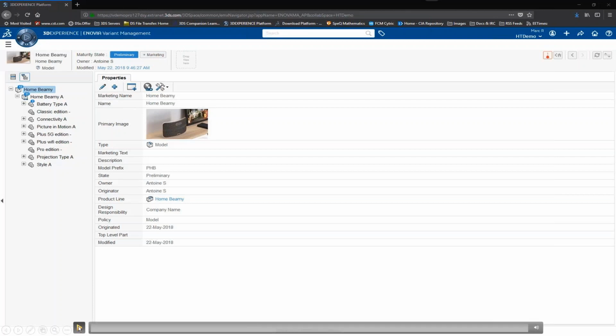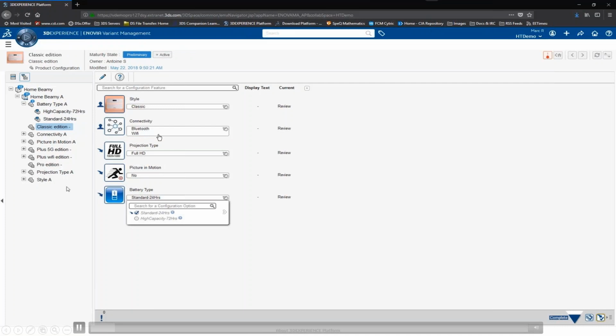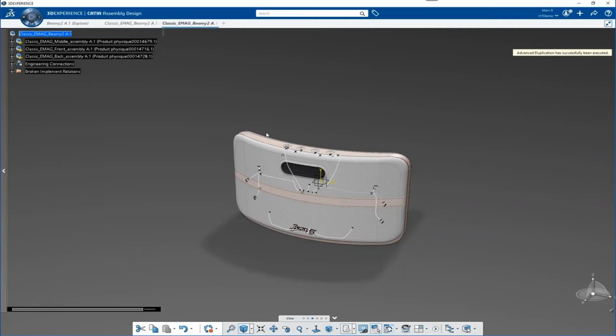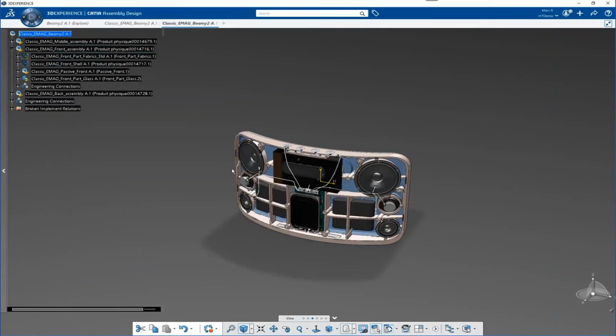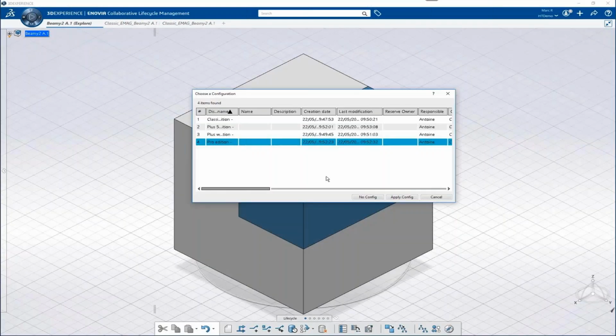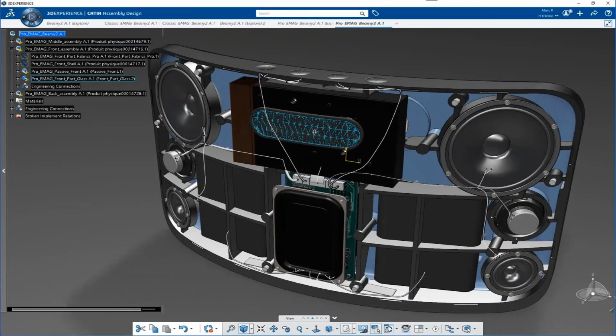So in this video here, I'm going to show you how someone can go on the platform and search for a specific product. For example, here you can see a lot of products, changing the style, the connectivity. You can open the product inside the platform where you can see its design. You can see if this is the product that you were searching for, and if it's not, you can search for another product.